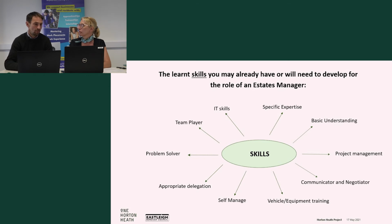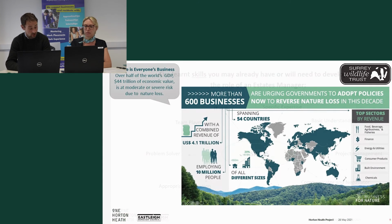An estate manager can be a very broad role, and if someone is working in the same sector with one role and one responsibility, that is all they know. Whereas a broad understanding is very useful.